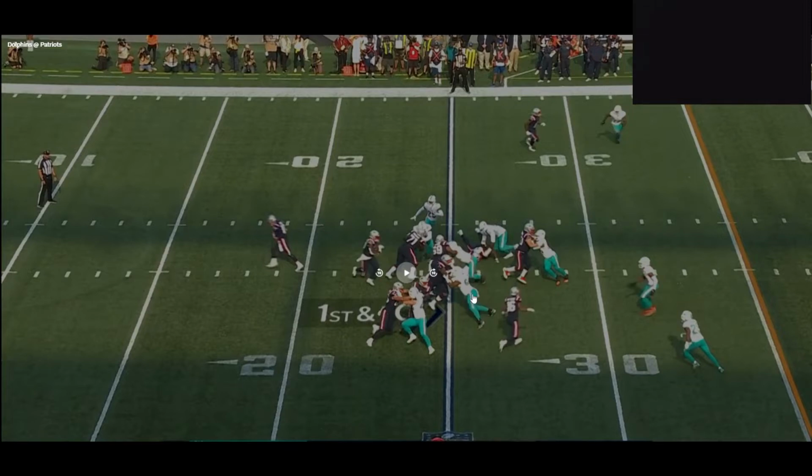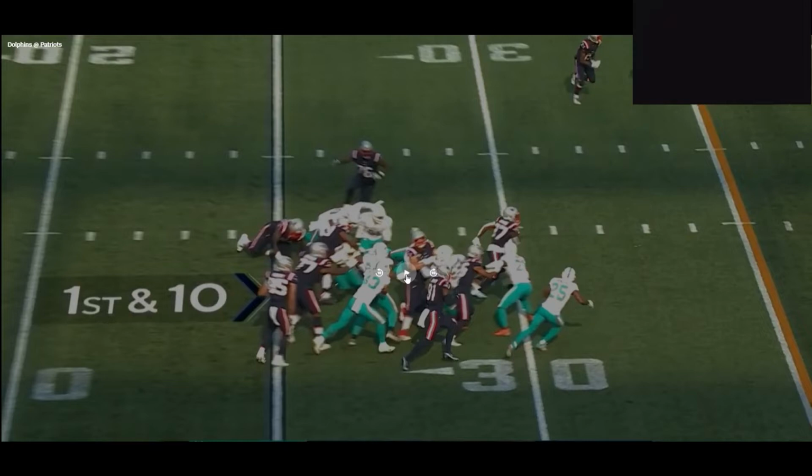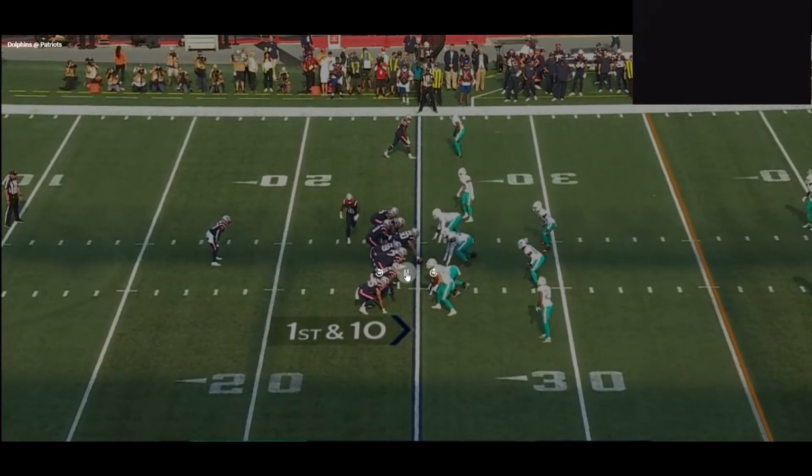As you can see, Christian Wilkins is kind of leaning a little bit far. He's not getting his hands inside very effectively here. So when Damien Harris runs to this gap, he is not in a situation where he is ready to disengage to wrap up the running back. And because he has no leverage, the offensive lineman is able to turn Christian Wilkins away from Damien Harris. And that's a big part of what causes this big run. So hopefully we can improve on that a little bit.